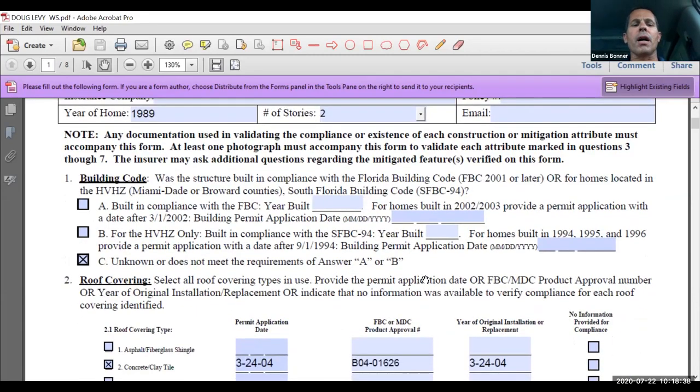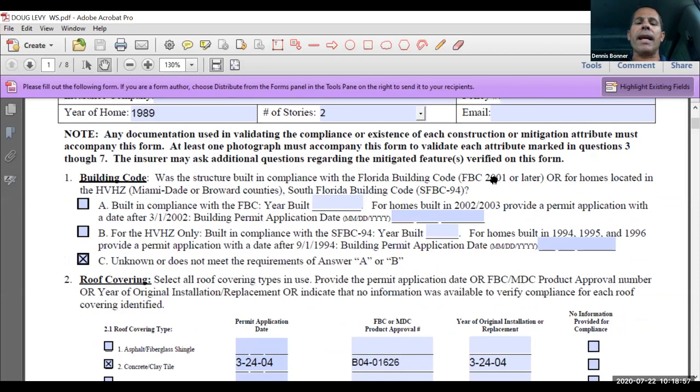So the first one, number one, is the building code. So you want to determine what building code your structure was built under. And there's A, B, or X. So A would be if it's built under the Florida Building Code, and you would have to find a permit application date of 3/1/02 or later. So if you have anything built in Florida and the permit application date is after 3/1/02, it would be A.